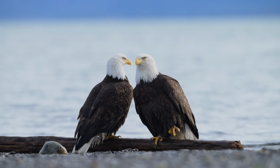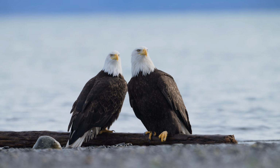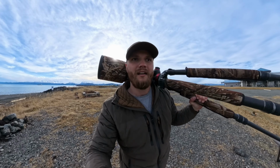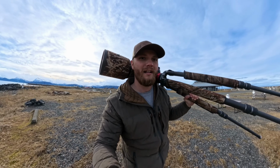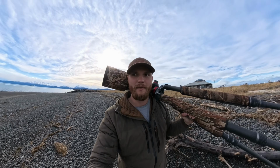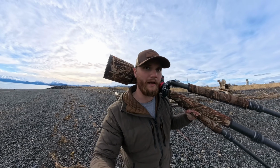They're sitting on the beach right now on the water, and it's pretty cool. We'll see if they'll tolerate me. You can hear them talking right now. Gosh, they're cool. These 2 seem to be pretty tolerant. I was pretty close to them back there.